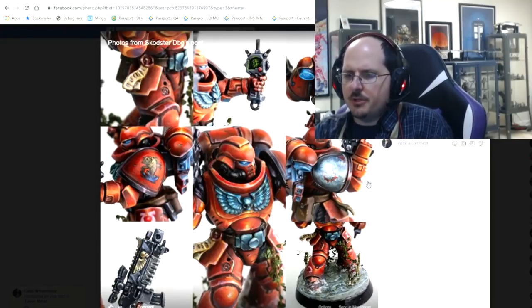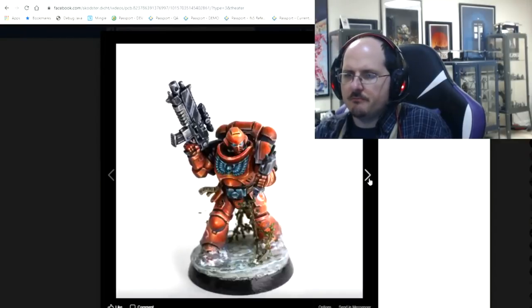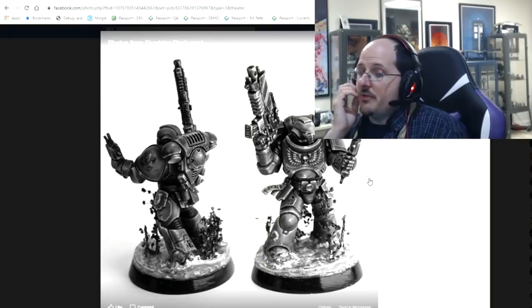I think your color tones look nice. Space Marines are a good thing to paint. They're very fun. Watch them rotate. Ooh, it's amazing. You know, your contrast is nice over the red. That's not going to go away with a slight red glaze. So I think that's good.